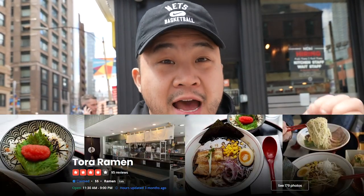Another trend you see in Boston's Chinatown are Chinese-owned Japanese izakayas, but executed quite well. I heard the Tora Ramens, one of them, they have some unique items on the menu like a kuro karage, which is a black garlic fried chicken. Let's check it out. All right, you guys, we're at Tora Ramen. We're looking at some lesser known items.